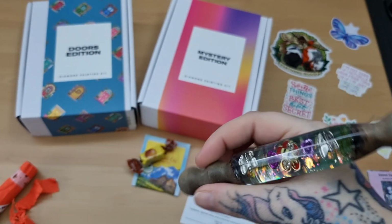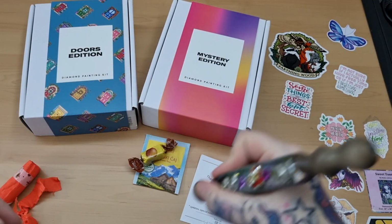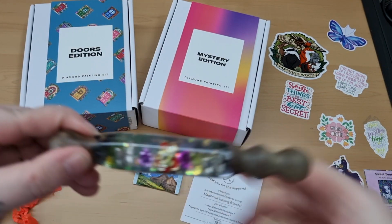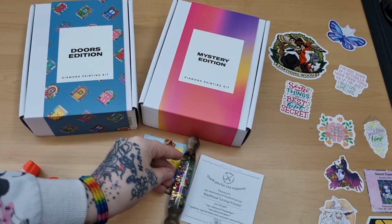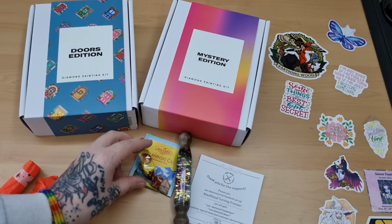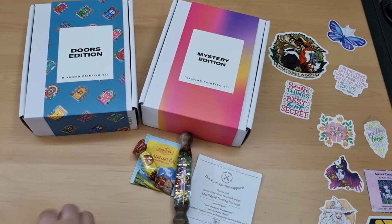Nice and heavy, actually. Heavier than the usual pens, I like that. I love it. Oh my God, I love a pen so much. I can't do a pen stash yet because the other pen stash video is not even a year old. So this time.